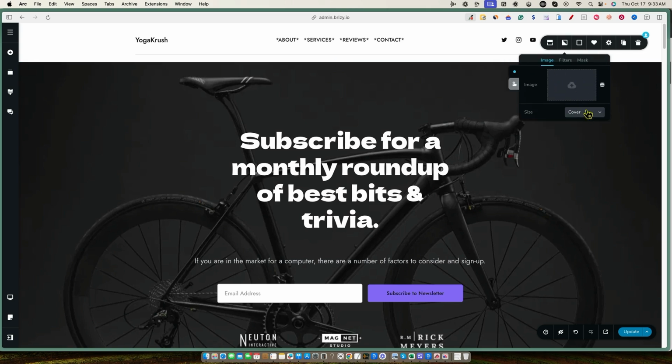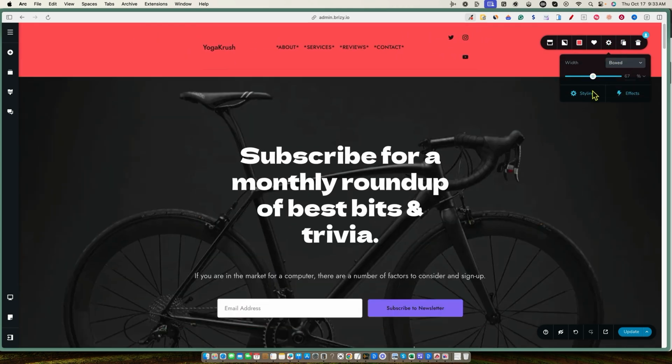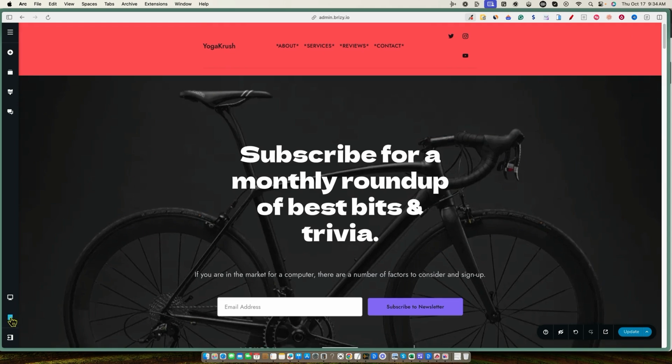We can add an image to the header over here. We can change the color of the header as well. I don't know what the heart is. I guess you're just saving it as a favorite. We have some extra settings right here that we can move everything in if we wanted to. We can go to styling and we have some fine tuning. So there's a lot of fine tuning you can do in every section and block. I like that.